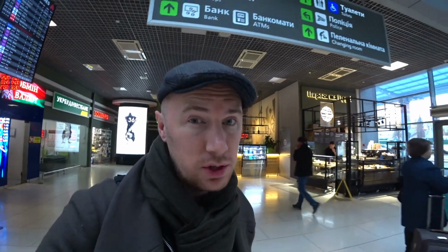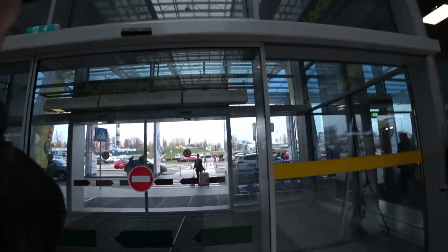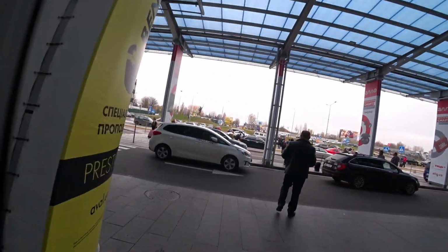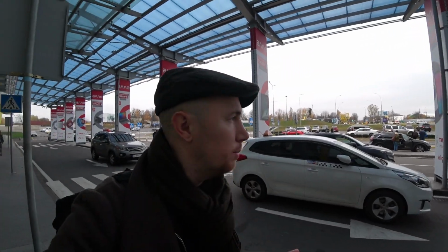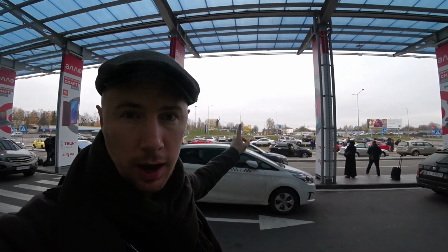Bring up your phone, use the Wi-Fi here. There's free Wi-Fi. Log on, use the app, and your taxi should be here in about 5 minutes. Obviously helps to go out the exit. And here is the exit. As you can see, it's a very small airport. This is it. This is the car park. Tiny little airport. The exit to the airport is there.